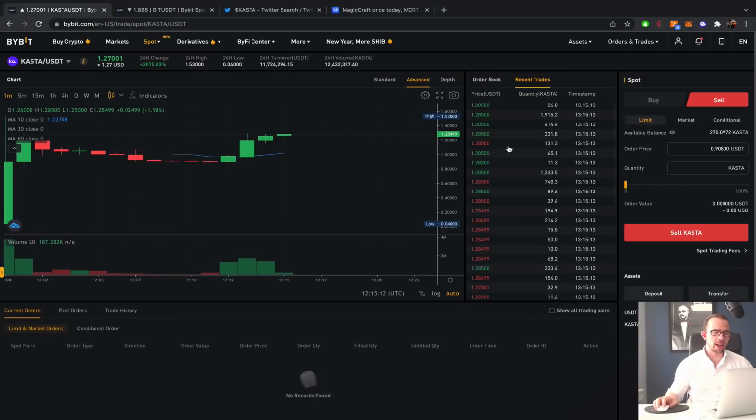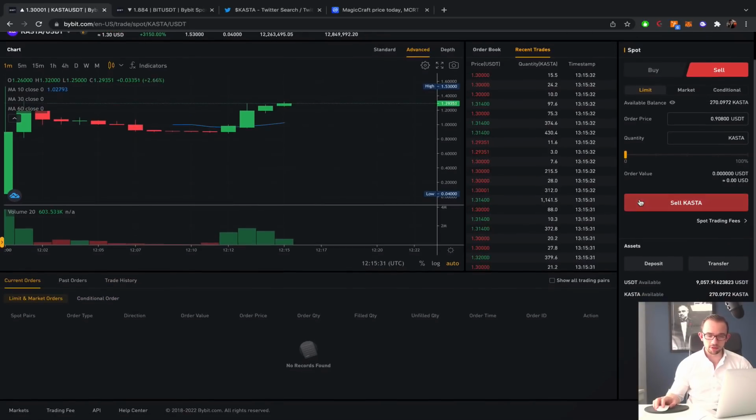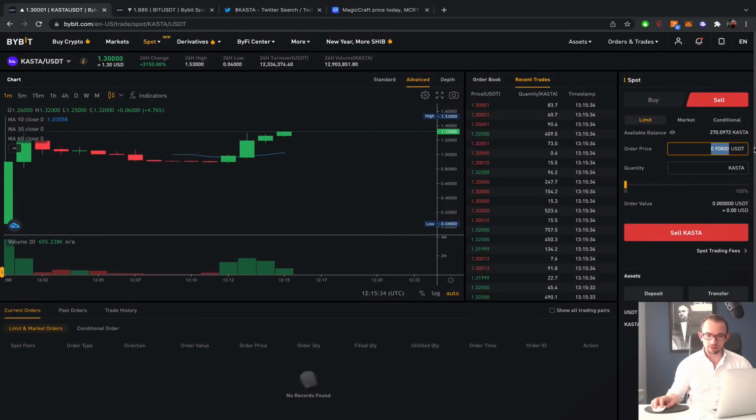Ooh, 130, 130. We're going to the $2. I'm going to get my initial back. I always work on a pre-estimated plan, right? So now I have my Kasta for sale, right? Is it listed for sale? Current orders. It's not even listed for sale. So I don't know how this platform works, but 100%, $2.